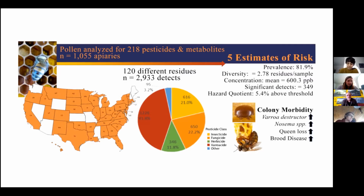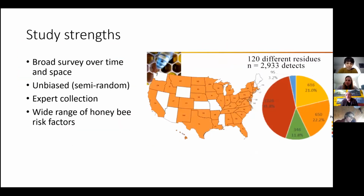Next slide, please. There are some really big study strengths. There are things we can be proud about with this study. One, it's broad: it crosses many years and many states. It's semi-random, it's not really random. We have some bias just because of the nature of beekeeping and when things happen. But it isn't certainly just looking at sick bees, like some of the past pesticide surveys have done. You guys are experts. You collected the samples, so you knew what diseases were and could record them. And we had a wide range of all those.